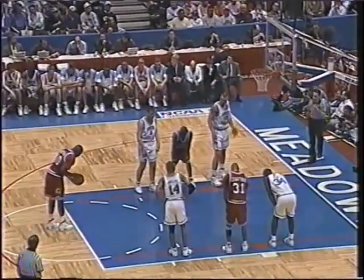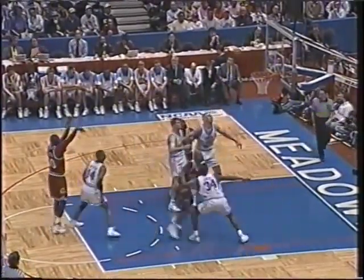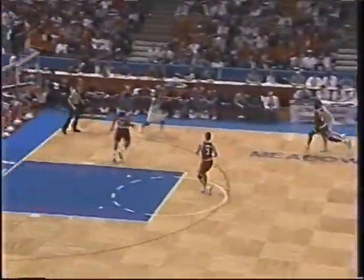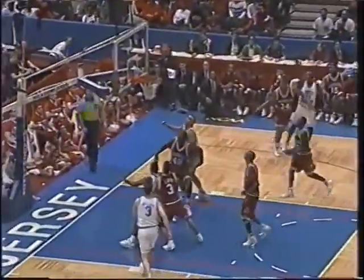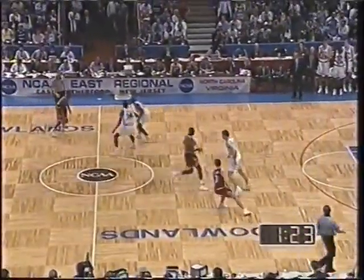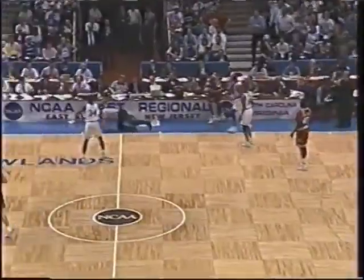Take a look at Dwight Stewart. Very skilled offensive player. And similar in build to Oliver Miller. Very similar. 41-38. North Carolina heavily favored. Williams. That ties it up. By Williams.